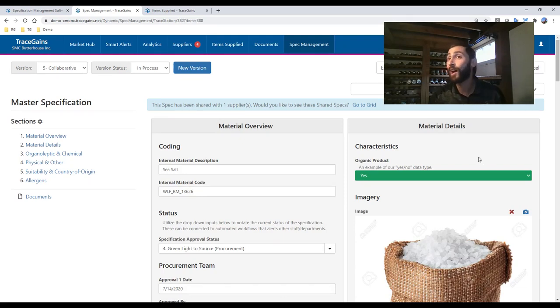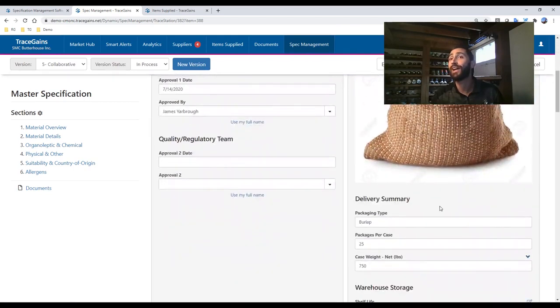So right there, through a pretty simple amount of steps, I built out this fifth version of our specification, putting the onus on our supply chain to provide the information, some of which they did way early, putting it in Market Hub, some of which they put in at this very latter state through live collaboration.